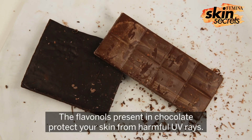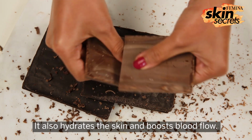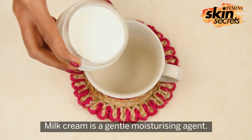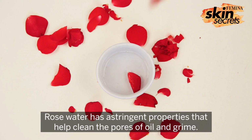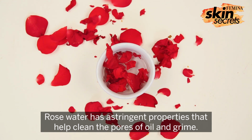The flavonols present in chocolate protect your skin from harmful UV rays. It also hydrates the skin and boosts blood flow. Milk cream is a gentle moisturizing agent. Rose water has astringent properties that help clean the pores of oil and grime.